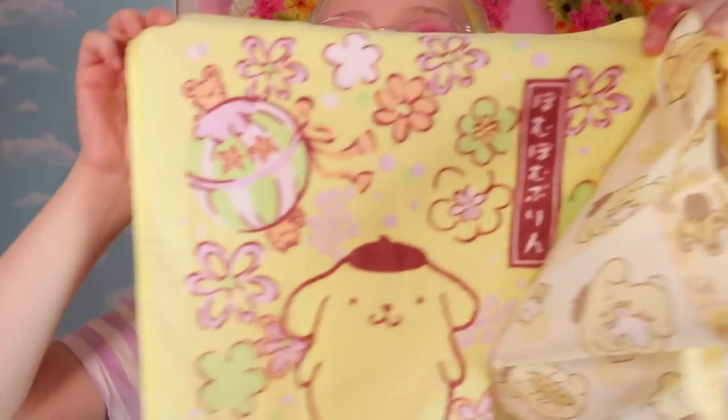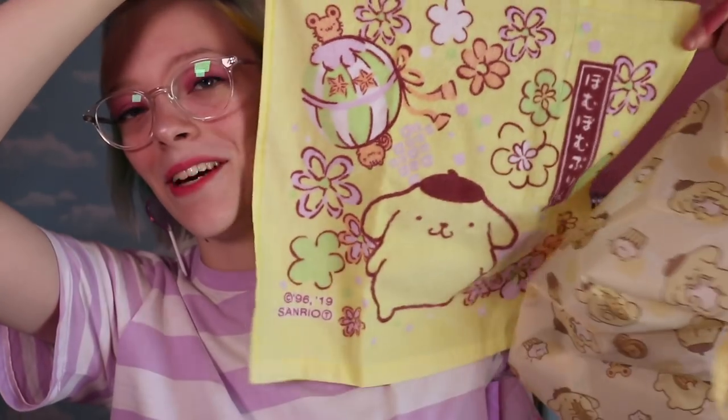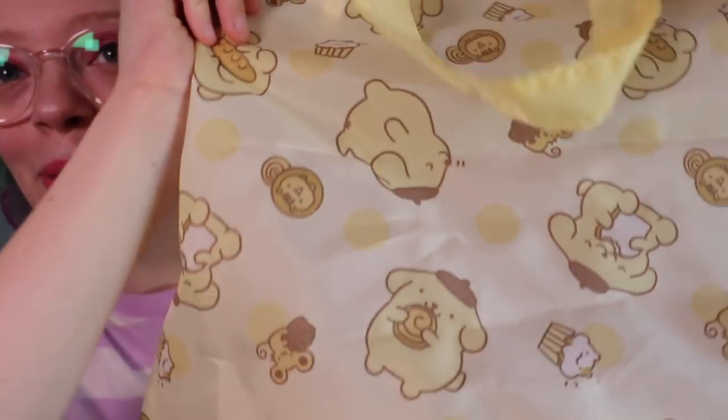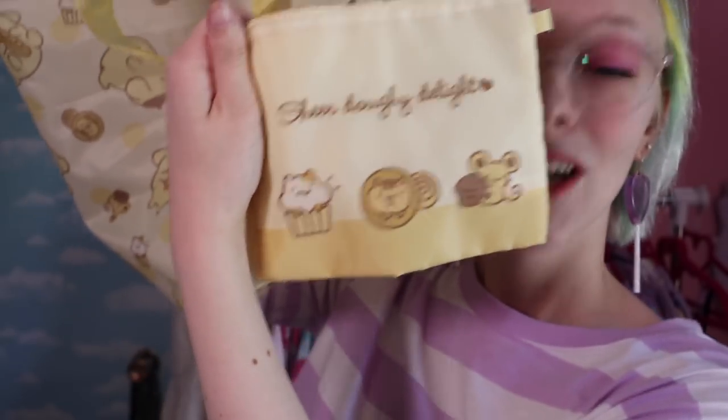I also got a little Pom Pom Purin hand towel. Sorry, I'm holding something in my other hand, but it's so cute. I don't want to wash my face on this. I just kind of want to frame it because I don't want to wreck it. And then of course I got a Pom Pom Purin tote bag, which is what I was holding in my other hand. Look at him. He's so cute. And it also came with a little extra pouch, and I think that's super cute, so I'm very happy about that. Moving on to the next store.